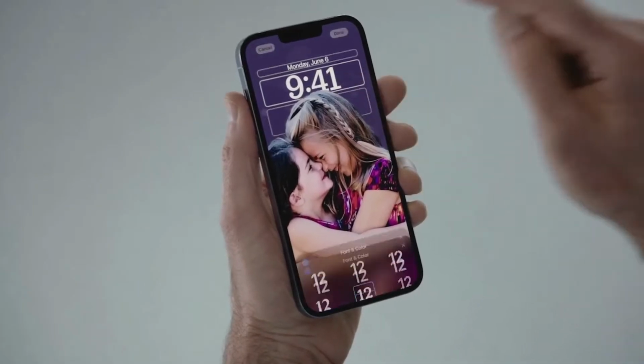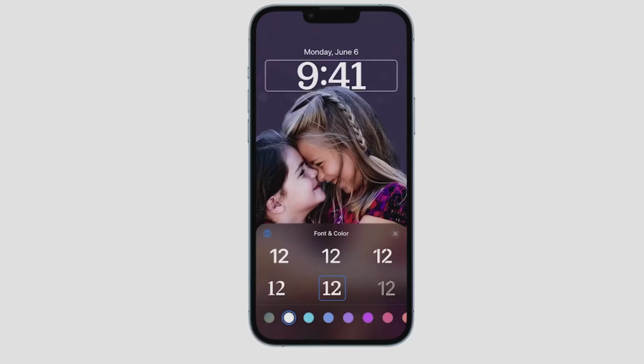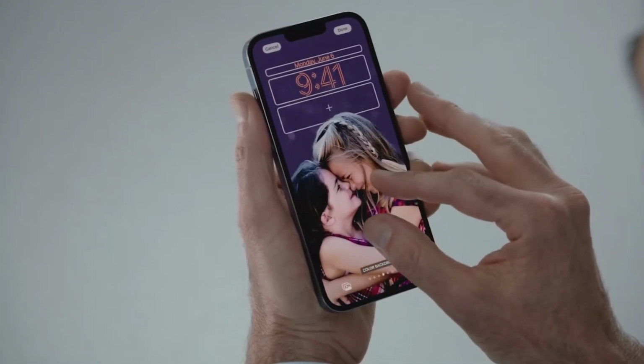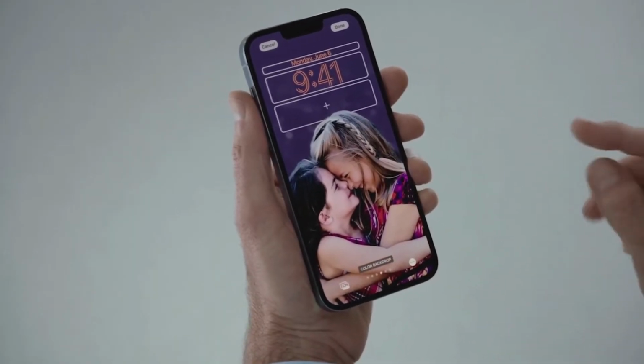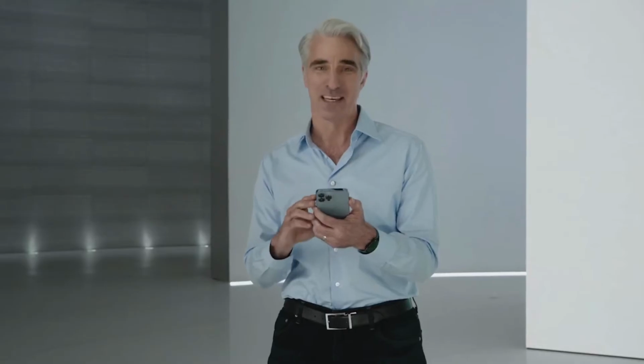All I need to do is tap on any element of the lock screen to start editing. So let's customize the font. I can audition different typefaces and choose from different colors. So let me move the girls down here and tap in to bring up the widget gallery. So I'll add the temperature, my activity rings, and let's drag in the calendar widget. Now this is great. And what's even better is I'm not limited to just one.